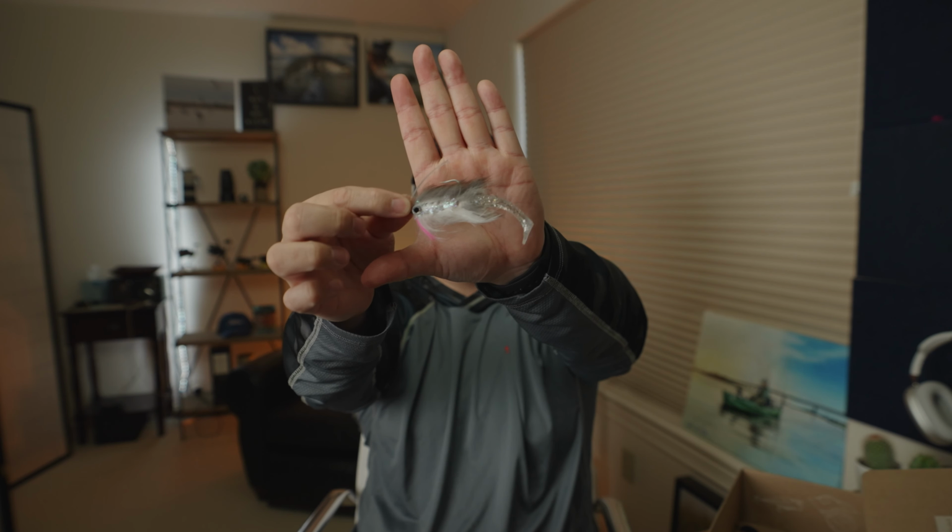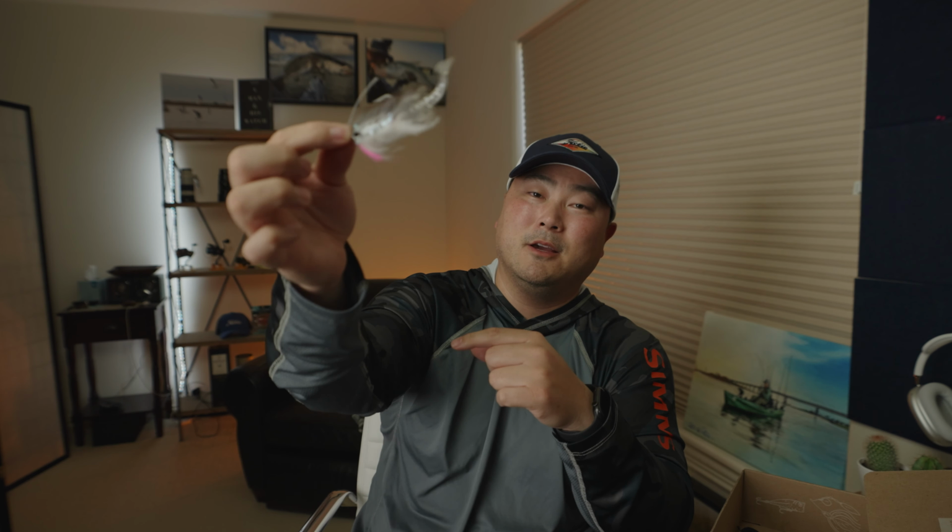I can't wait to use this on some wade fishing sessions to target the big mama gator trouts, and hopefully, God willing, I'll be able to catch my 30-incher one day. But yeah, man, I'm looking forward to throwing this. And like I said, this just came out on the market. I highly recommend you guys check it out. There's a bunch of different colors. And yeah, I think it's going to be a winner for Heath.